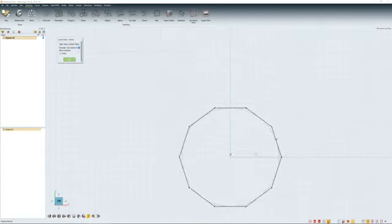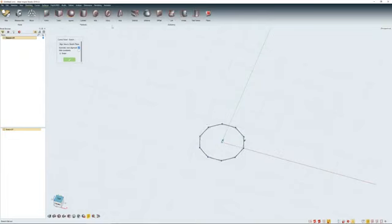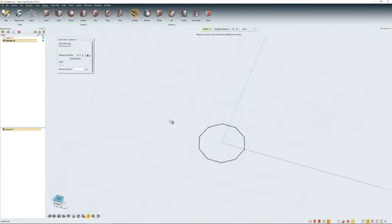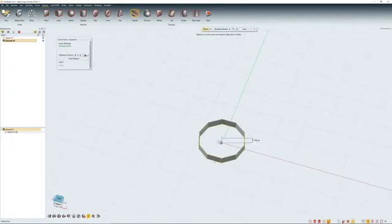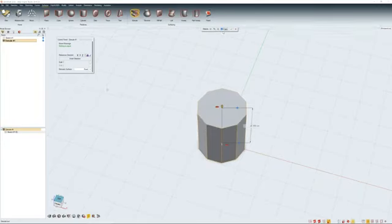Let me put it, and here it is. Now just go to make an extrusion, a very simple extrusion. Click on extrude, extrude this, you decide the length. I click on the caps, and here it is. We have the modeling tool panel. If I want a draft angle, just activate the draft angle and decide the angle you want to do it.